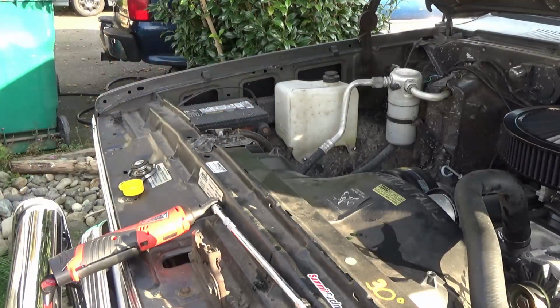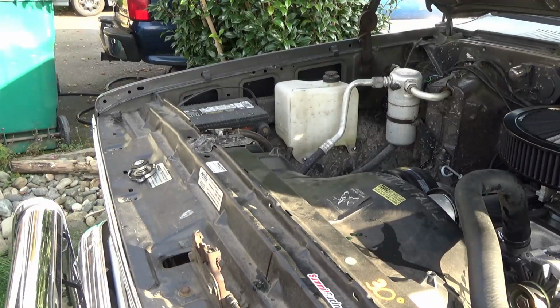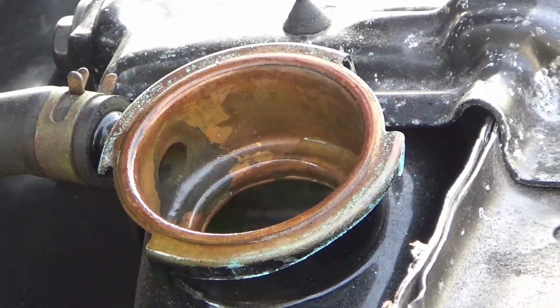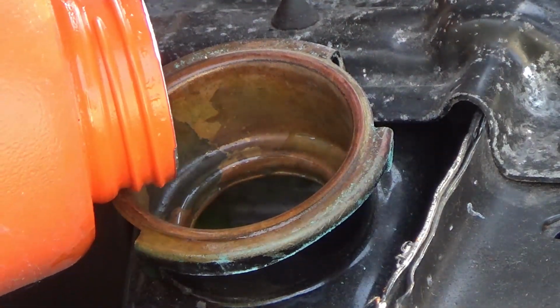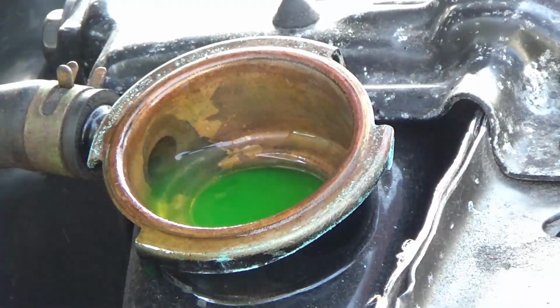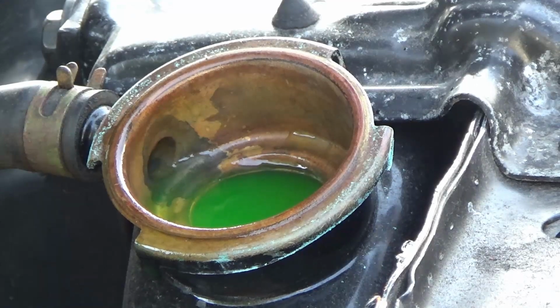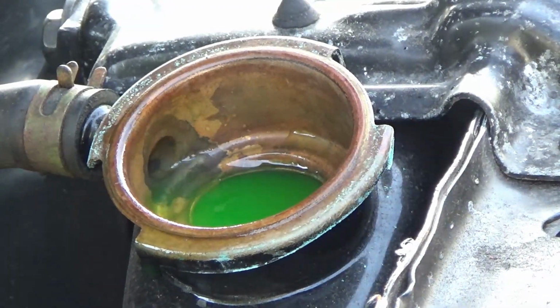Alrighty. Let's fire this thing up. Or not. Dump everything on the ground, that's alright. This is a brand new radiator in this truck. I need to top off my overflow tank too.